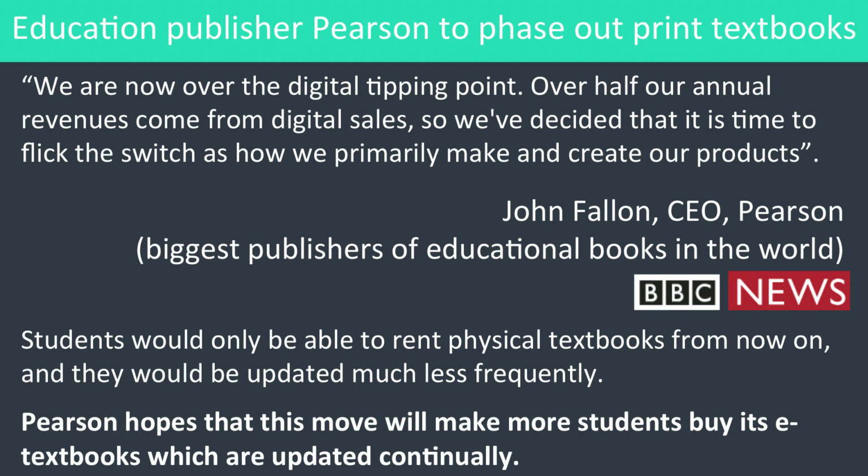He said students would only be able to rent physical books from now on from their libraries, and they would only be updated much less frequently. So, they are making it a point to see that the students buy digital copies and do not depend on the print copies in any way, which they are going to discontinue. So, Pearson hopes that this move will make more students buy its e-books, e-textbooks, which will be updated continuously.